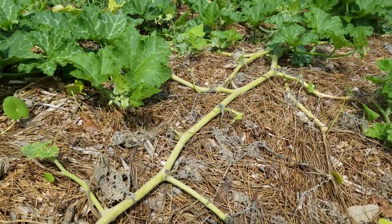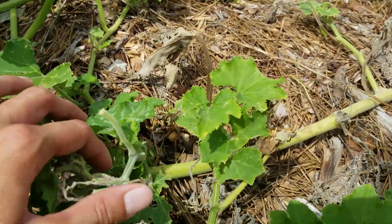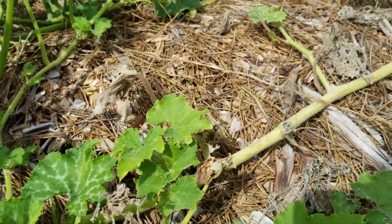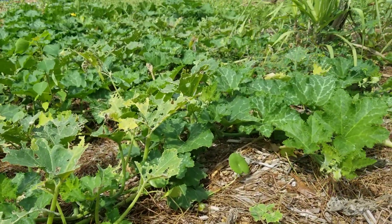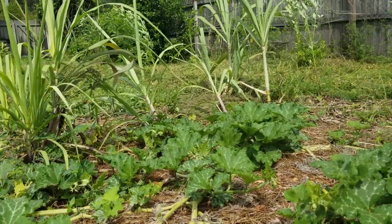Pulling up the vines I thought were sickly, but if you go down here, they are growing back. So I decided to just leave them all here, and within a couple of weeks it should be all nice and green and lush again.